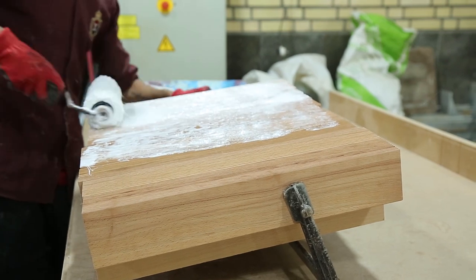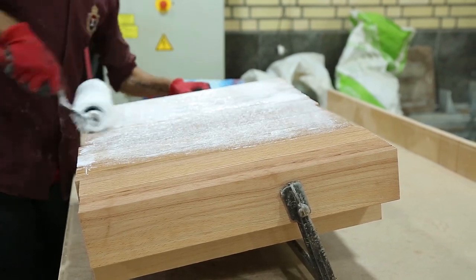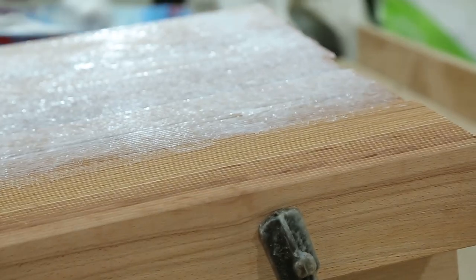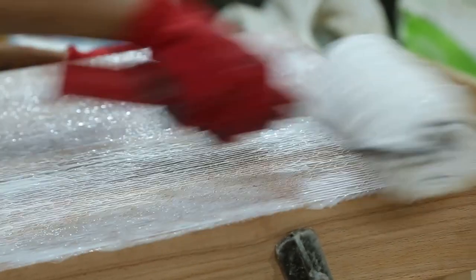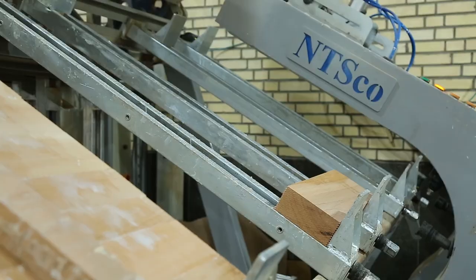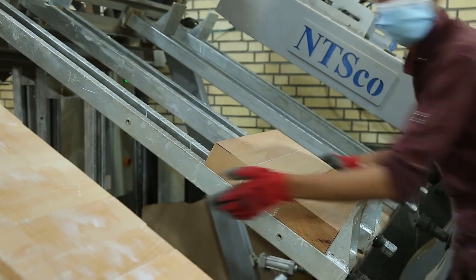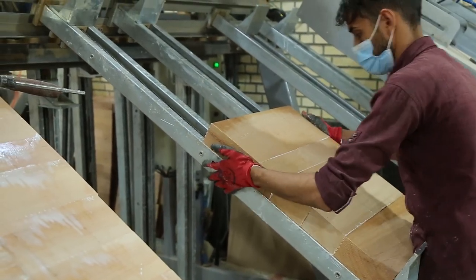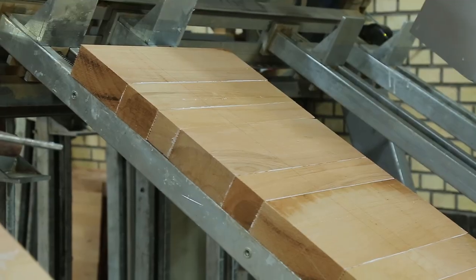There are some important reasons. Number one, to reduce wood consumption. By doing this, we change the natural dimensions of the wood to our desired dimensions, not only in length, but also in width. This causes less wood consumption.